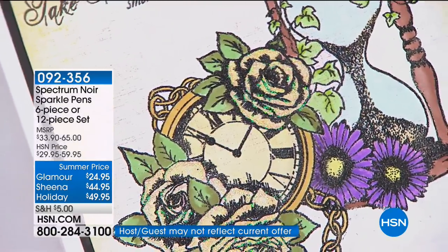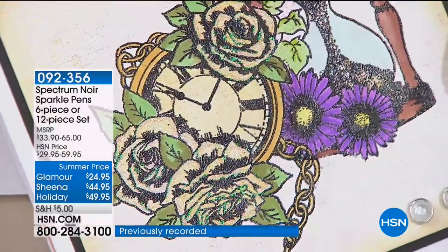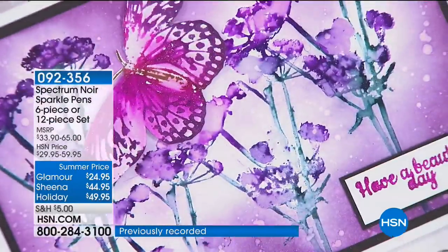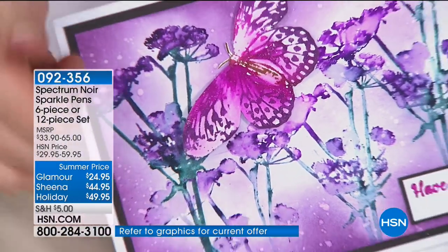Ooh. Can you see it? And it's not a garish glitter, but there's plenty of it. That's what'll really surprise you. It's not like thick, heavy glitter. Can you see? Because we've washed it out on the background. It's like magical. You can't see the glitter.